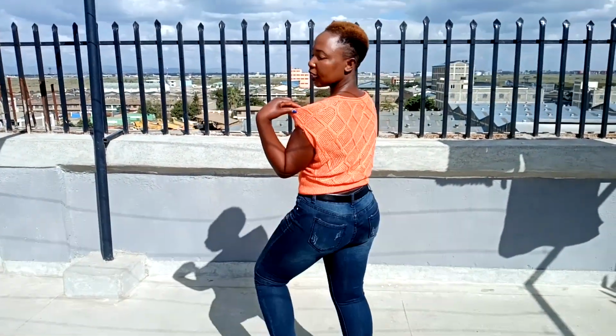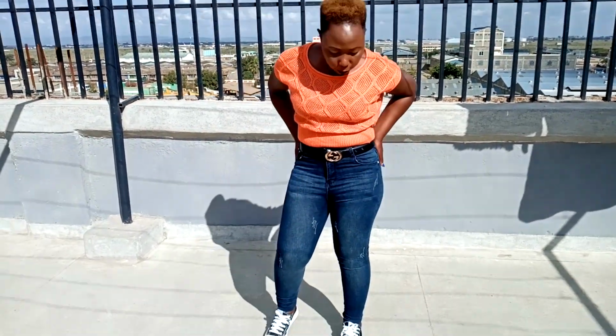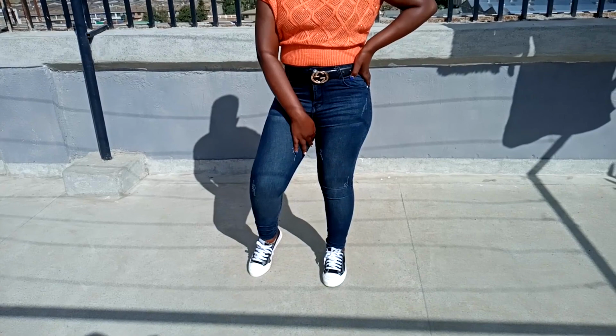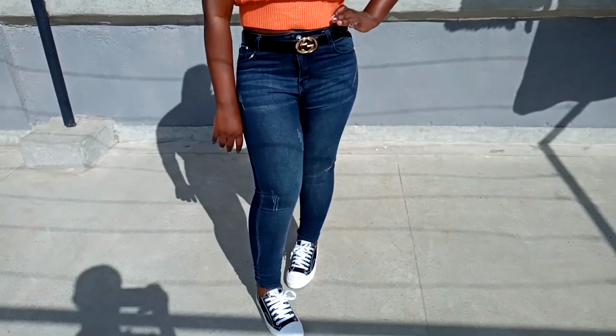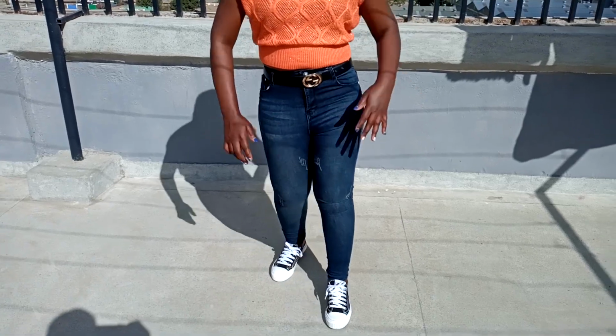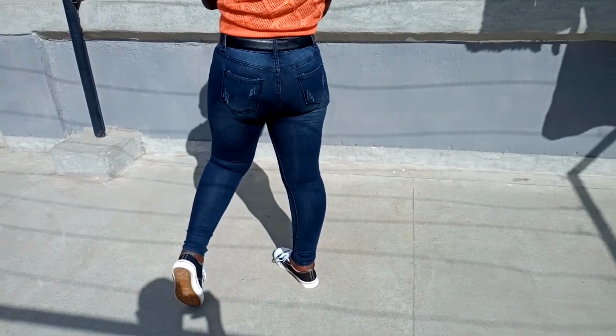So this is how basically it looks on the behind. It's a crochet top, and that's basically it. So I bought it at $4. Let me know what you think about the price. Is it worth it? Then these jeans, I also bought at Kamukunji market. I bought them at $10, which is also quite affordable because they're not thrifted, and I love the fact that they fit me so well. This is the look from the behind.